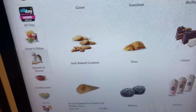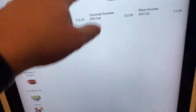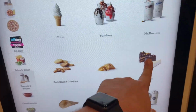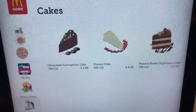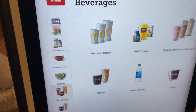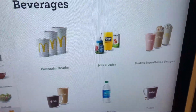Then look at desserts. You can get a sundae. Let's look at the sundaes. They have the basic sundaes, no big deal. They have cakes. What cakes do they have? Chocolate corruption, cheesecake, and peanut butter explosion. I think I'm gonna get a peanut butter explosion piece of cake. All right, so there is what I'm ordering. Now I'm gonna finish paying and see where it goes.